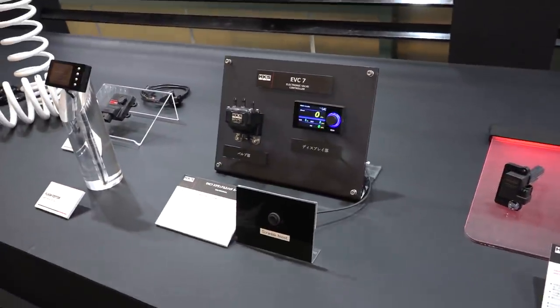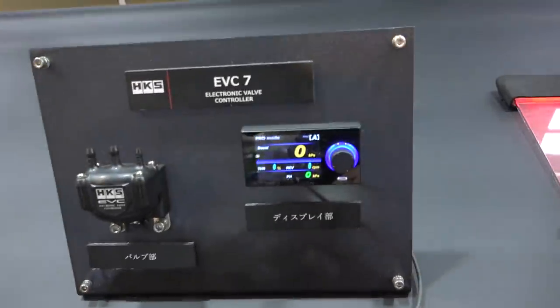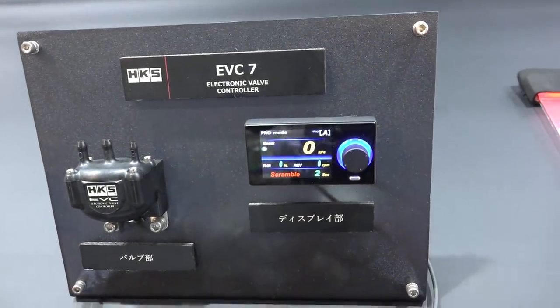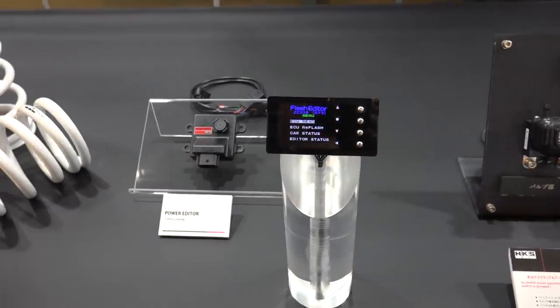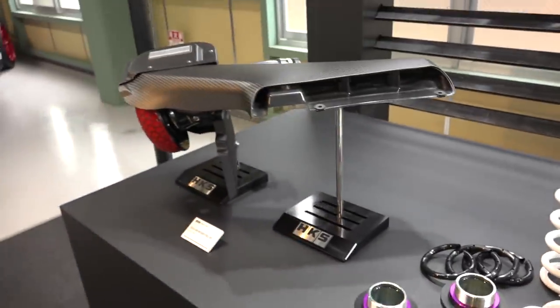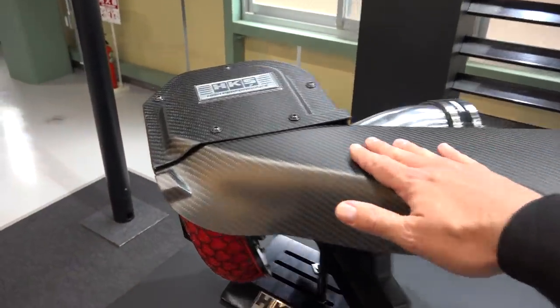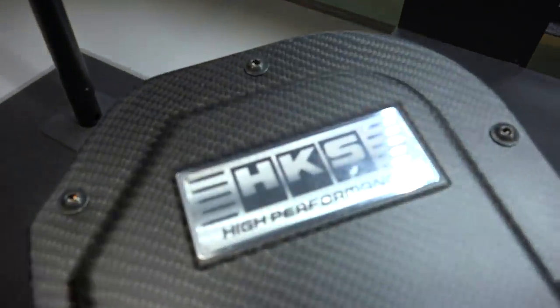All right, coil EVC. With the... You push the scramble boost. Oh, here we go. Ready? Here we go. Whoa! Flash editor. Suspension, replacement for Supra, and WRX airbox. Once again, the logo is the best part.